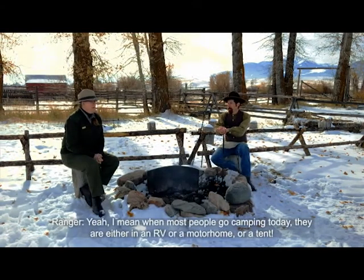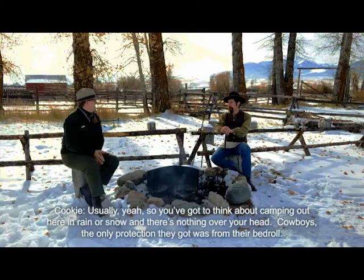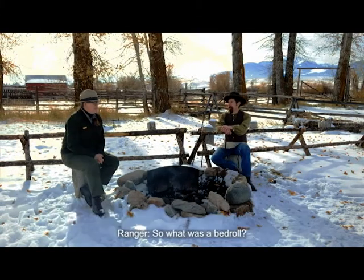Yeah, I mean, most people when they go camping today, they're either in an RV or a motorhome or a tent. Usually, yeah. So you've got to think about camping out here in rain or snow, and there's nothing over your head. Cowboys, the only protection they got was from their bedroll. So what was a bedroll?